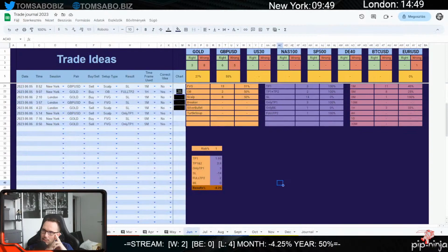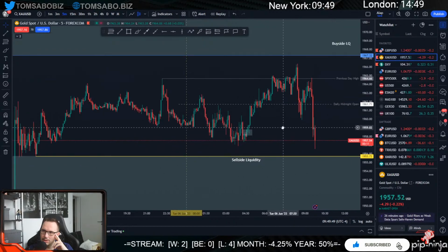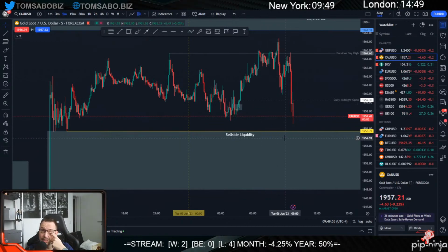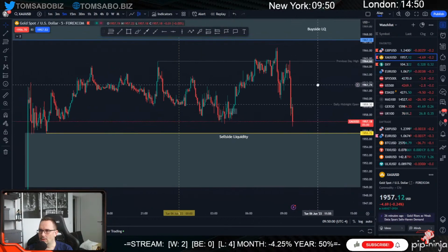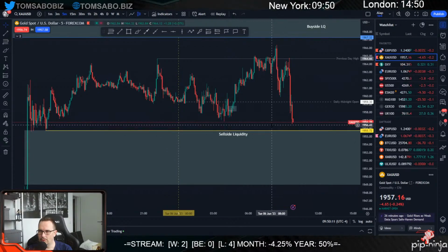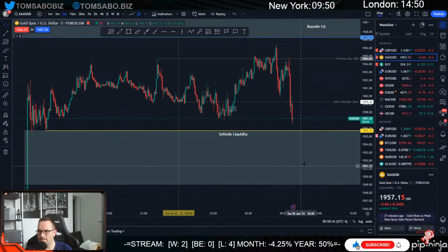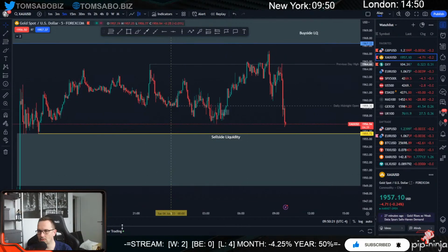But we have, let's go to TradingView because much better. We have sell side on gold. What did I do here? We have sell side on gold right there. We have that sell side liquidity on gold right there. Lots of range or imbalance or fair value gap or whatever you want to call this place here to be repriced. So hopefully it will tap into that zone soon, right?